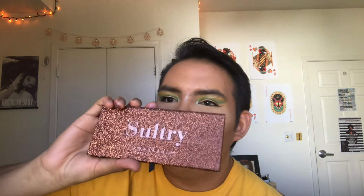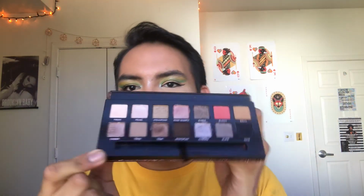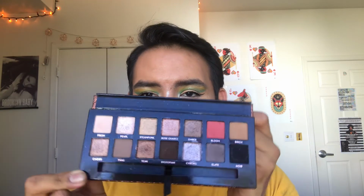The next thing I have is another Anastasia palette. This is the Sultry palette. This came out during the holidays, and I would say this is my least favorite palette, just because it is really cool toned, and I'm a really warm toned person, so it kind of looks gray on me. I don't like to pull the mirror back, but that's what it looks like. There are 7 shimmers and 7 mattes. I haven't played with it a whole lot because when I do, I'm like, ooh, that looks really gray. I don't know about that. But the shimmers in here are really nice.